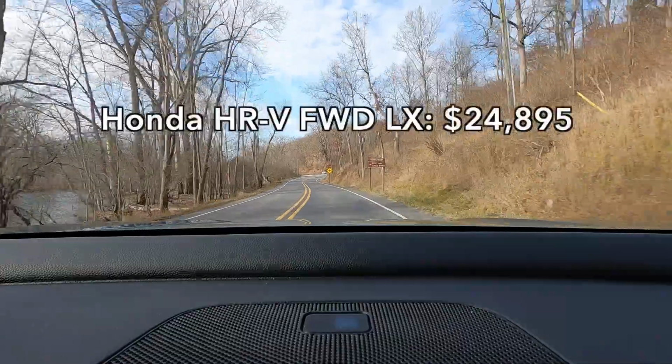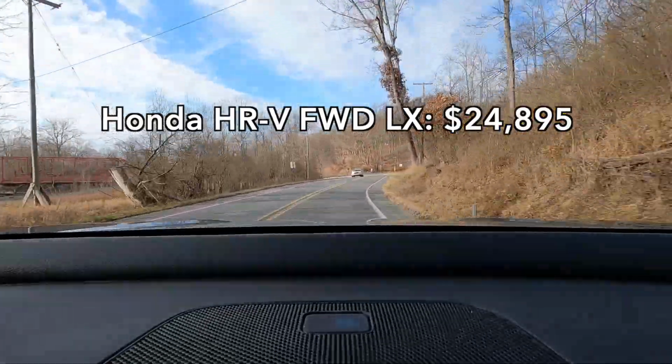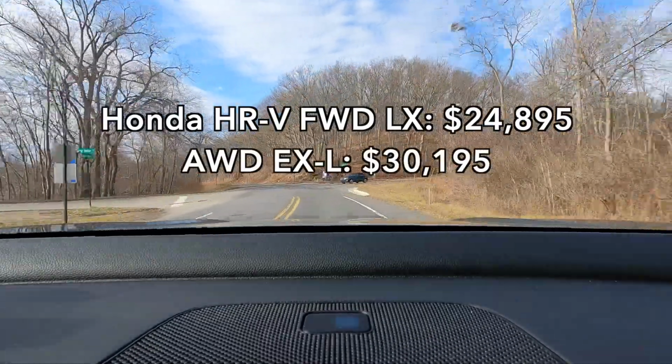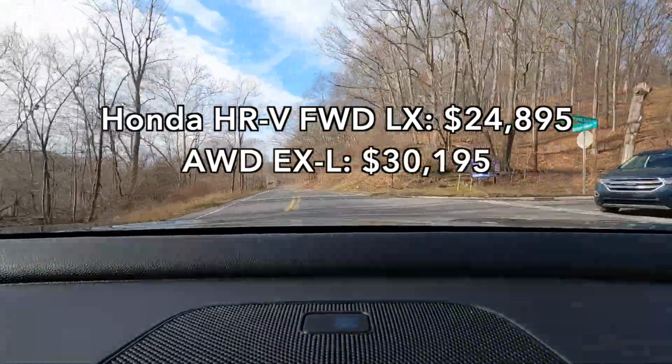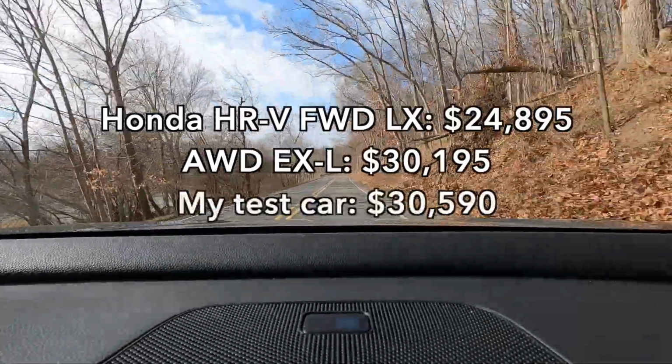The base price for a front-wheel drive Honda HR-V LX is $24,895. The all-wheel drive EXL starts at $30,195, and my Nordic Forest Pearl paint-clad test car goes for $30,590. With that, why don't I pull over and show you in and outside of this car in a bit more detail.